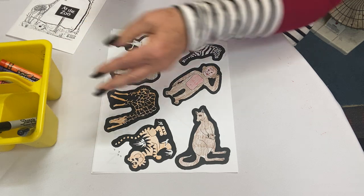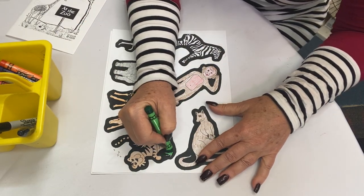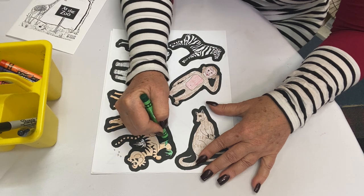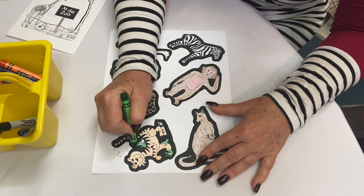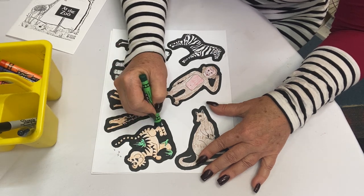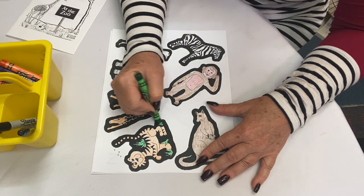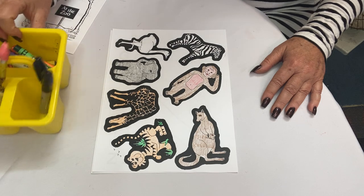Whoa, what's that? I know what that is. That's a snake. What does the snake say? When you go to the zoo to visit. Zoo, zoo.